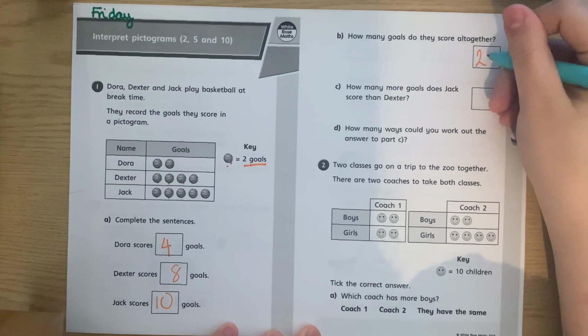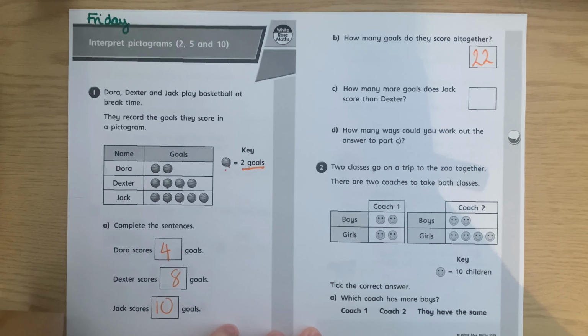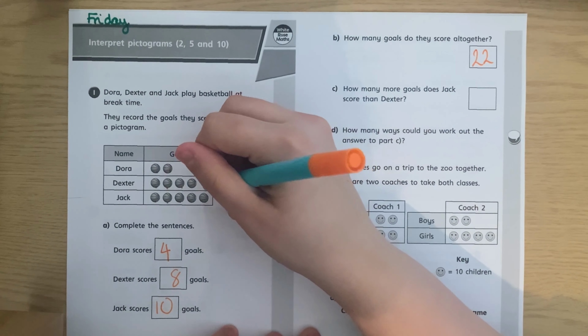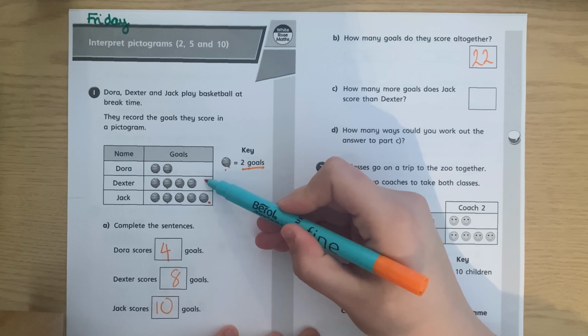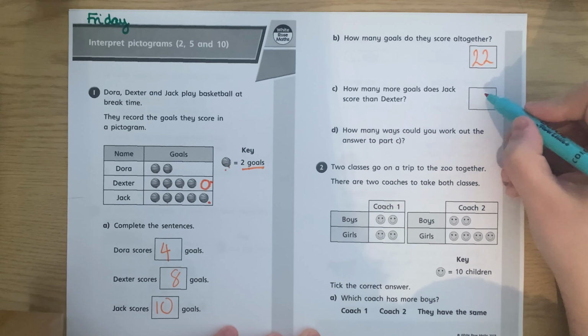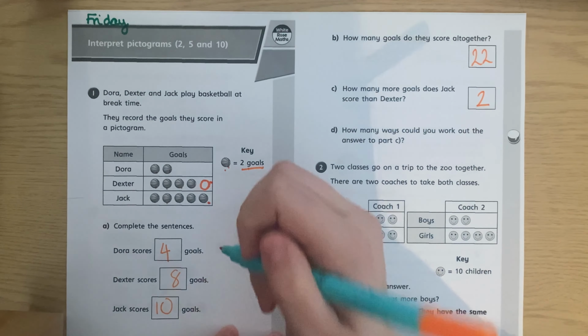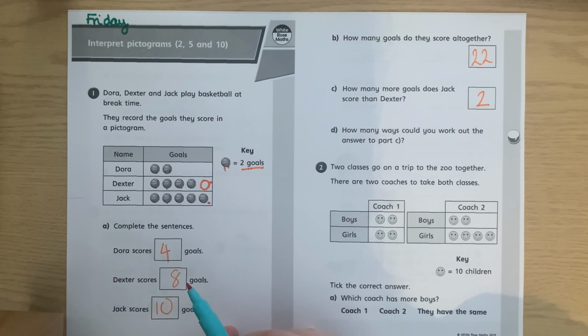So 22. How many more goals did Jack score than Dexter? So the difference of these two is, Jack had this many, Dexter had this many. The way to look at the difference is this one has a missing ball, which means there's a difference of 2. He scored one more basketball than the others. And remember, one basketball equals 2 goals.